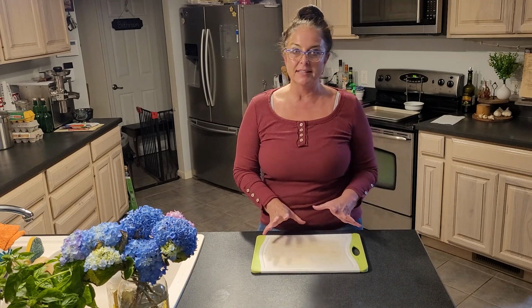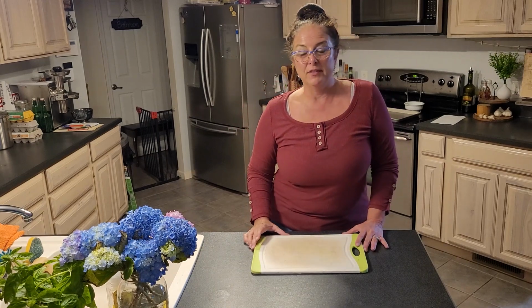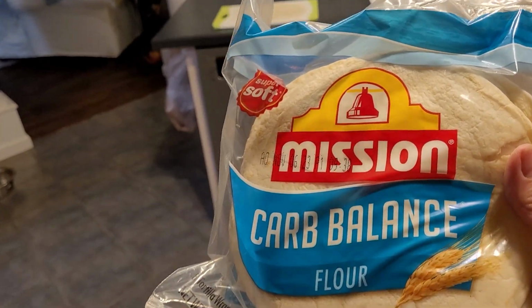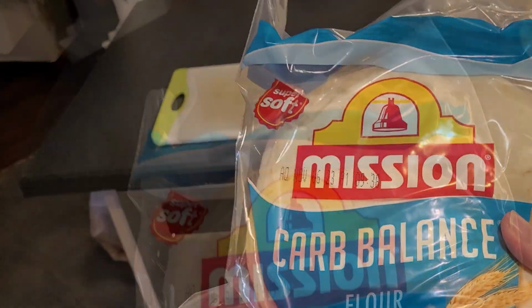So I got to thinking today after I was looking through the fridge last night, I have an idea of what I might make, and it's going to be a lot quicker tonight. So I'll take you with me and show you what I have in the fridge. Tonight's gonna be something super simple. I was gonna make some pizza dough, but I decided I know I have some of these in my drawer, so I'm gonna use that.